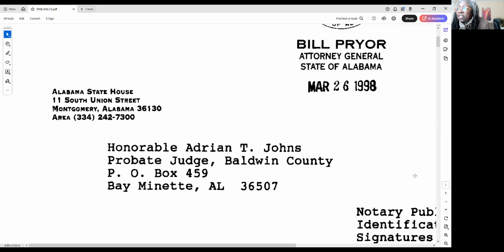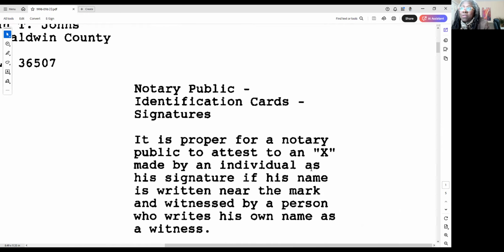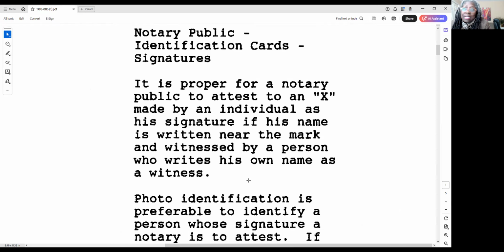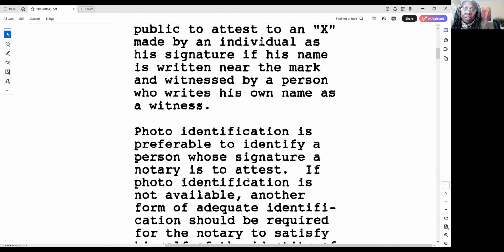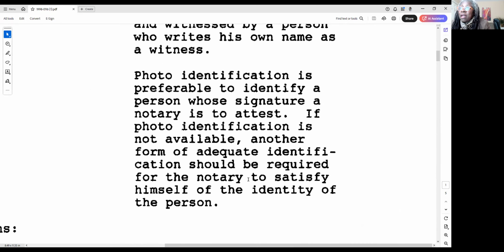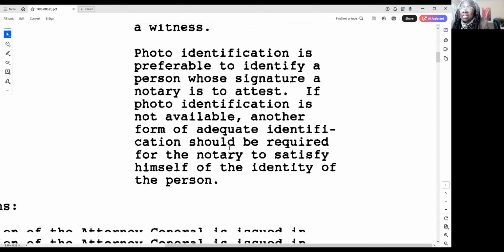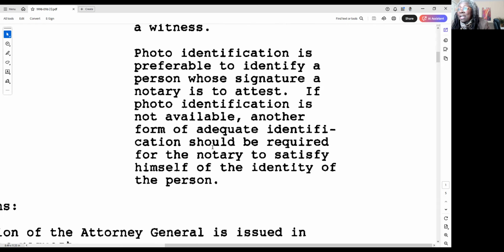So here's the Attorney General opinion on the screen. And I'm going to scroll down. By the way, this opinion also talks about how to handle when a signer is unable to make their normal signature. And I'll cover that in a different video. All right. And so I'm going to start here. Photo identification is preferable to identify a person whose signature a notary is to attest. If photo identification is not available, another form of adequate identification should be required for the notary to satisfy himself of the identity of the person.